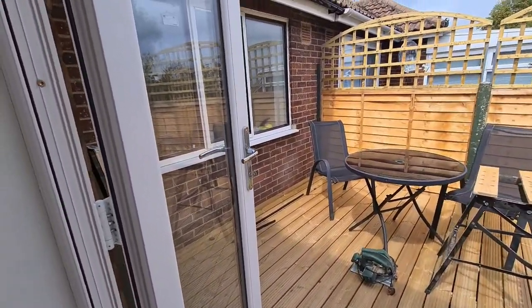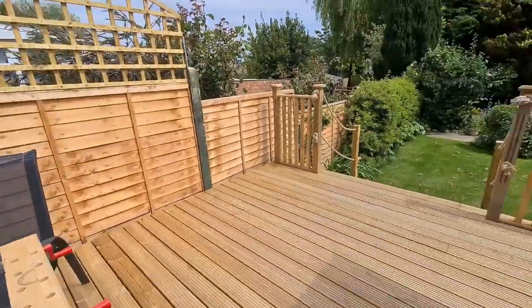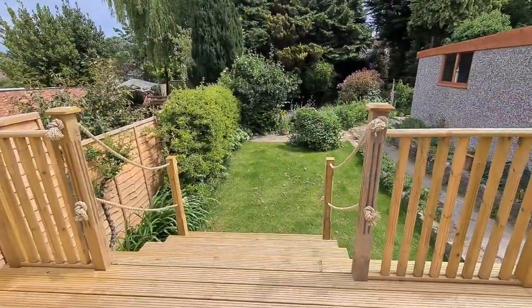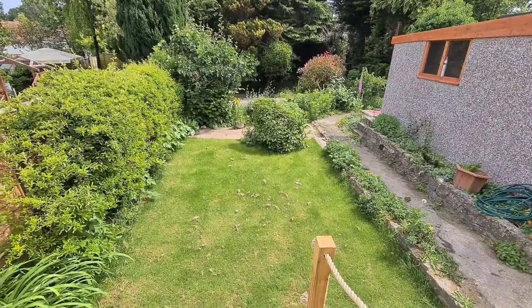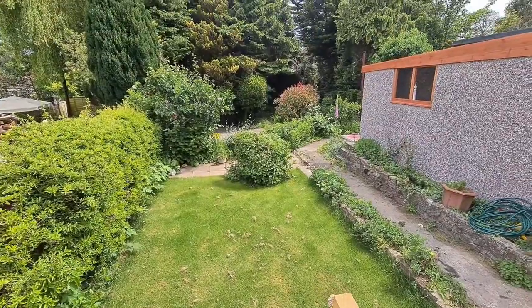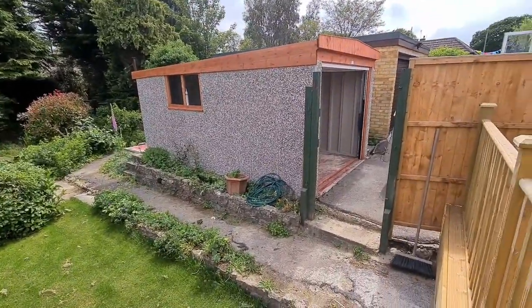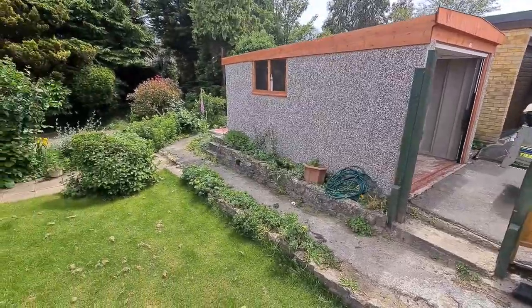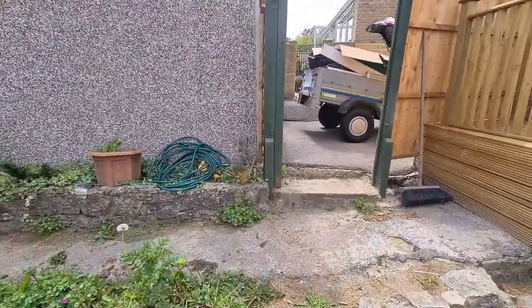Still got the window to be replaced out there, but that's not a big job. And then garden's been tidied up. That was where the pond was. And no, we didn't bury anyone under it. So. And big garden, our new garage. Going down here. Ready for our next skip run.